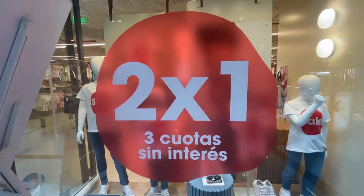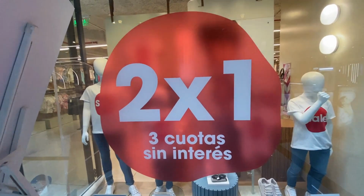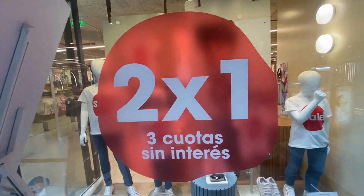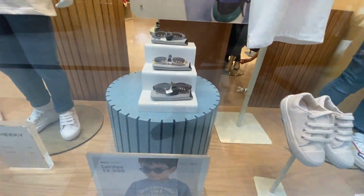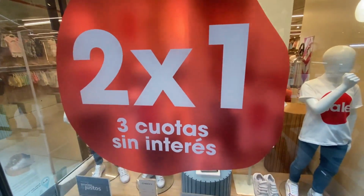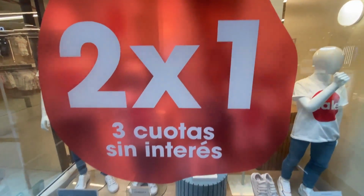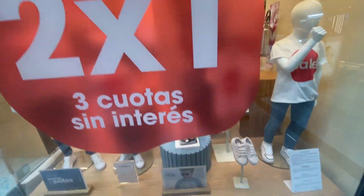And what I mean is, I'm not talking about purchasing a car or purchasing a major accessory. I'm talking about little things that are very small. Like say, for example, you come down here and you want to buy those sunglasses. You can do that in Argentina. You have 3 months no interest to pay for a pair of sunglasses for your baby. Kind of ridiculous if you think about it.